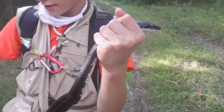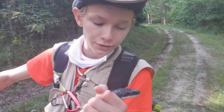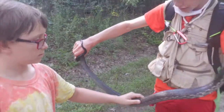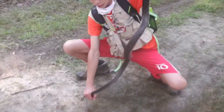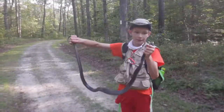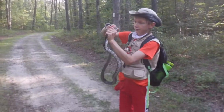So rat snakes are very common snakes, which you see on farms, and they will eat rats, mice, rodents, and all kinds of other creatures. And they are just the most beautiful snakes. As you can see, this thing is as long as my brother. And the snake is just really beautiful. I cannot believe I was able to get myself an eastern rat snake.